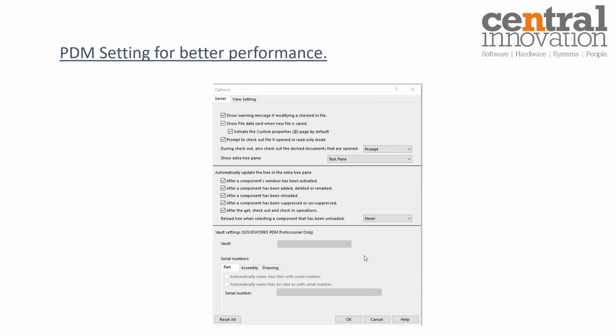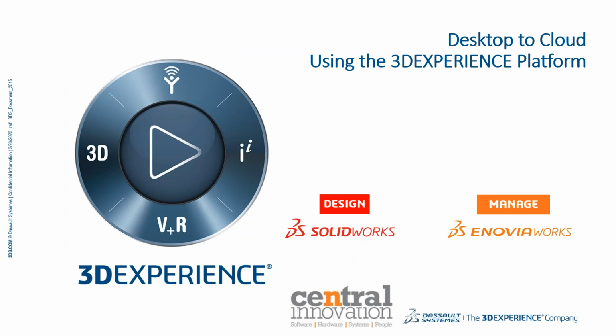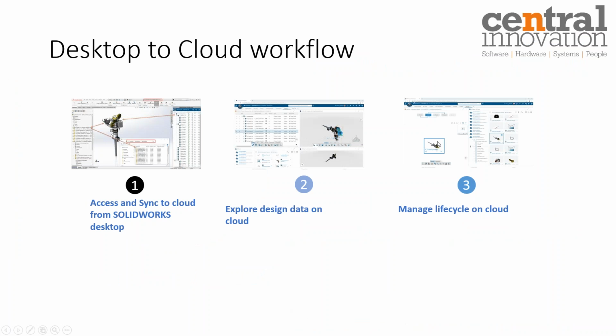So now I will move to the next topic, which is a different technique of managing your data. BDM is a solution that must be installed on your servers to be able to use. The next solution is the new cloud solution by SolidWorks called 3D Experience Platform or 3D Experience Innovia Works. 3D Experience is a cloud-based data management solution that's accessible in your installed SolidWorks on your machine.